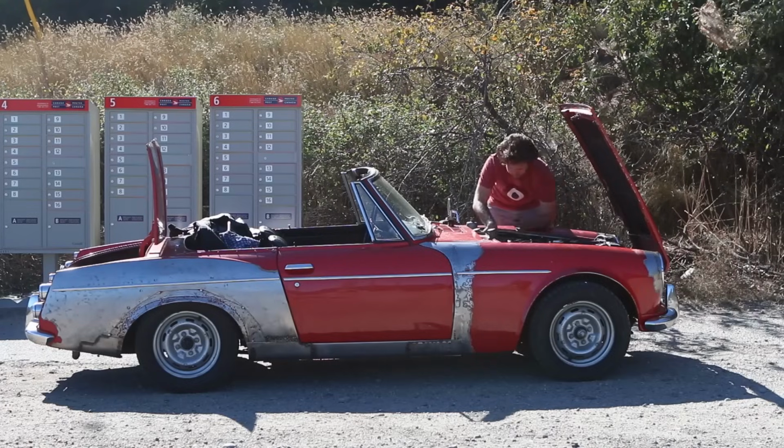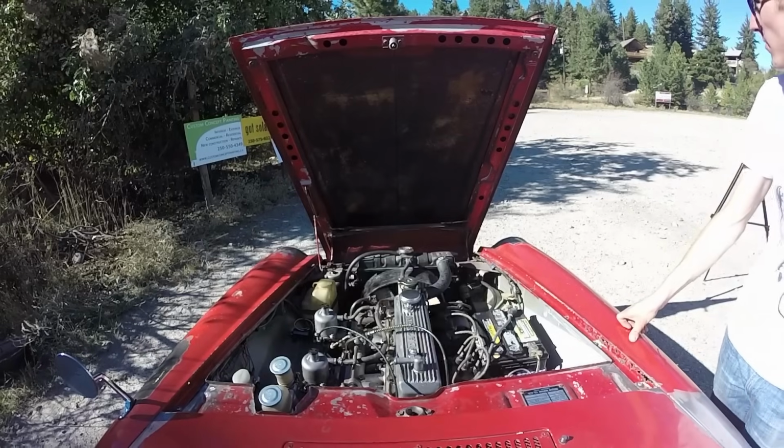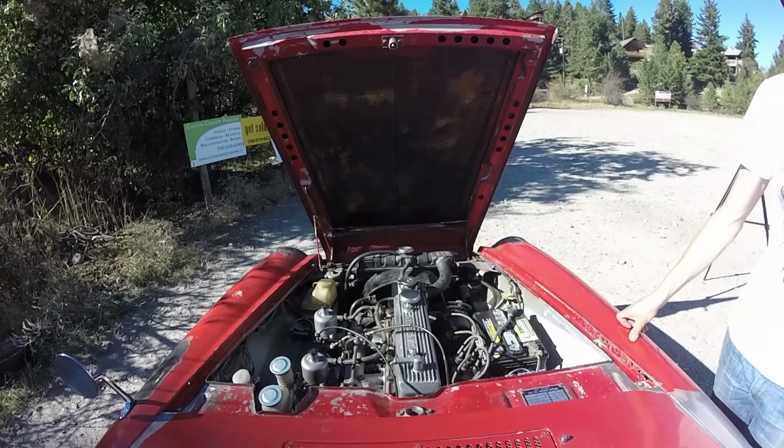It's also having this problem where it seems to just go and stop while we're cranking. I don't know what that is. Boy, I don't like that.